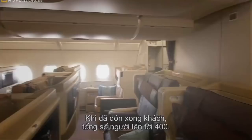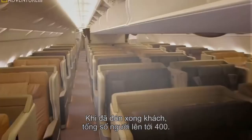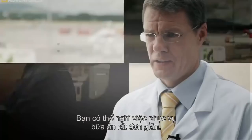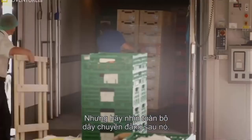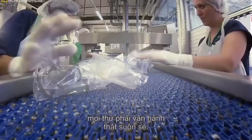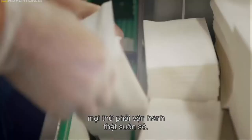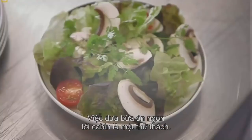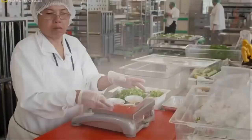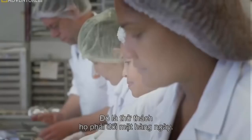Fully loaded, this aircraft carries over 400 people. You think it's easy to just bring a meal, to serve a meal. But if you look at the entire supply chain behind it, there are that many people involved in this process, and everything has to go 100% smooth. That you have the meal in the cabin at a certain good quality is a challenge. A challenge that this team faces every day.